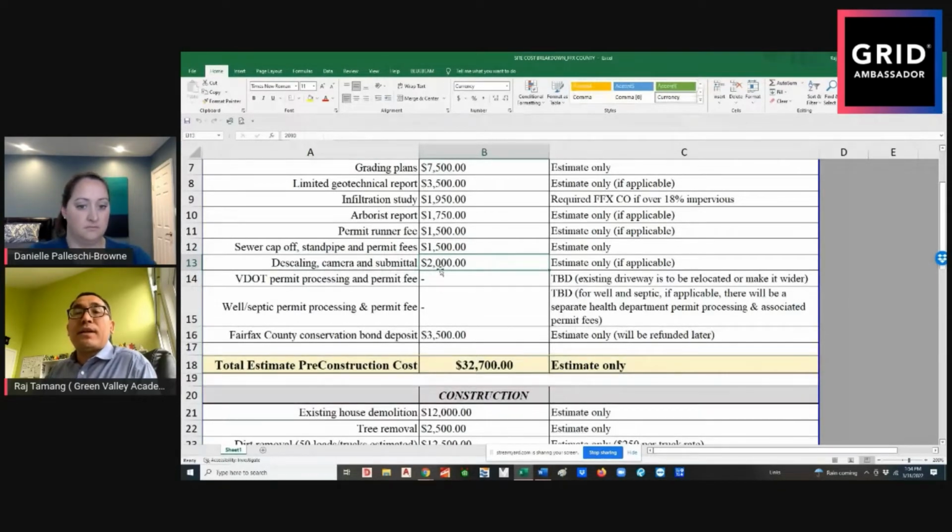This is required because you have to remember these old houses, maybe they were built in the 40s, 50s, 60s. All those sewer lines got lateral connected to the main line. Some of them are already damaged, right? Yeah. And so those need to be replaced, or you may have to repair. So the only way to find out is to do a camera inspection.